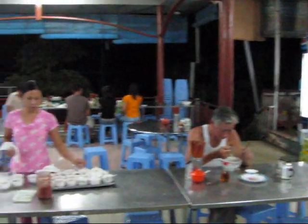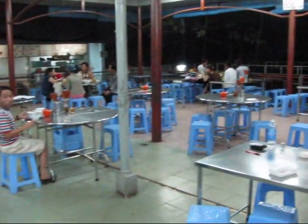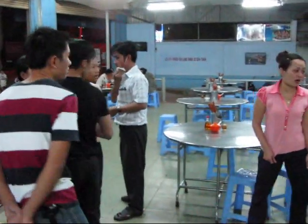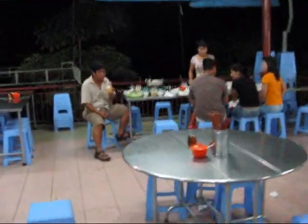So basically, this is not busy at all. They have the whole courtyard down below. They could fit another 100, 200 people. And this is a really famous place for bún bò Huế.